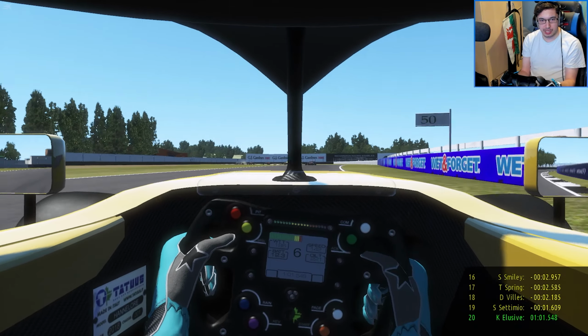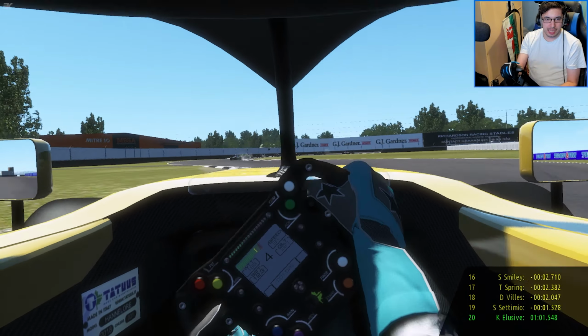Having issues, he lost his front wing. I was thinking of the last race actually, that's where Petersson had that happen. Or was it the first race? It might have actually been the first race.